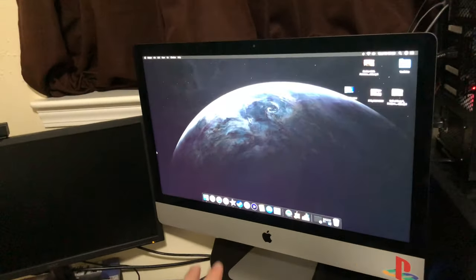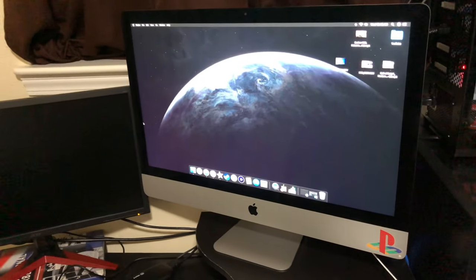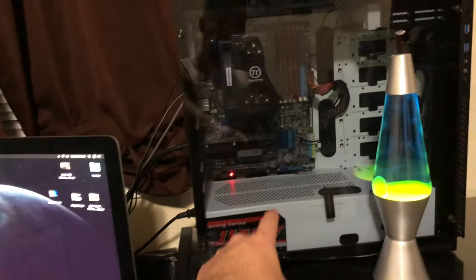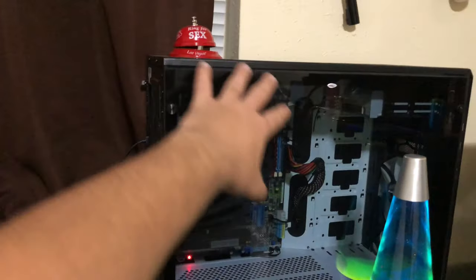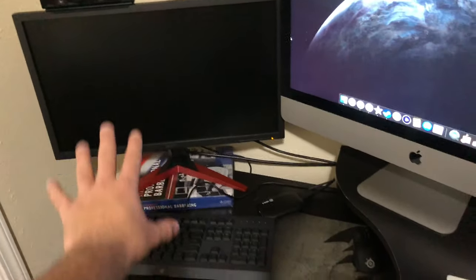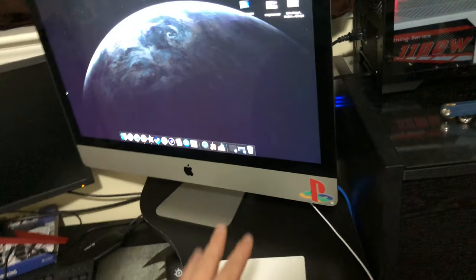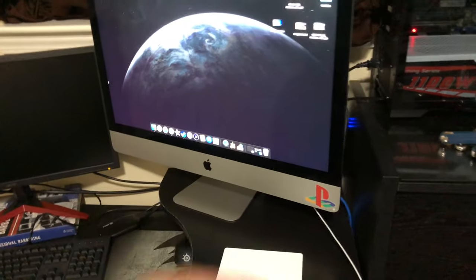As a matter of fact, iMacs get the reputation that they're not for gaming. If you want a gaming PC, which by the way I have one, this big case right here is a gaming PC. It's turned off right now. That's my gaming PC setup right here. This is my iMac. I got the iMac because I want to edit videos for you guys right here.